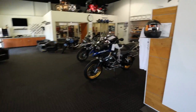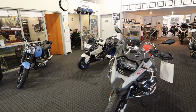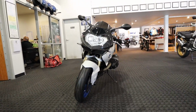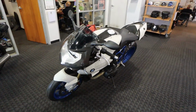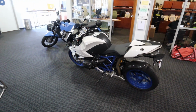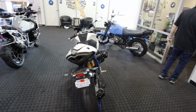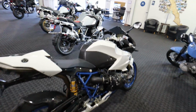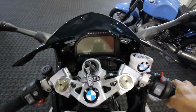But today we're here for one reason and one reason only. Without further ado, we are finally taking delivery of the 2010 BMW HP2 Sport. So like I said, I really wanted to bring you guys some kind of older exotics, but definitely something that we're going to be riding. So this is definitely a bike that isn't going to be sitting in the garage. So let's get on this thing.